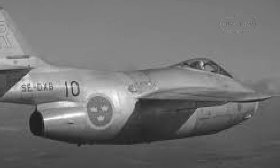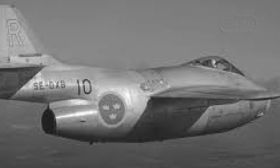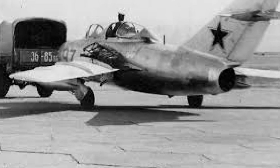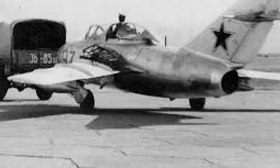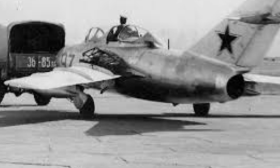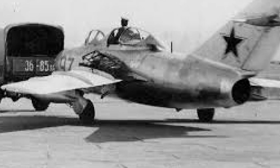When comparing the operational deployment of both aircraft, it's essential to consider the distinct geopolitical realities that shaped the way these fighters were used. The MiG-15 was deployed extensively during the Korean War, where it engaged US and United Nations forces in one of the first major conflicts between Soviet-designed aircraft and Western technology.